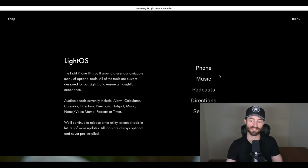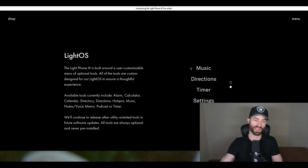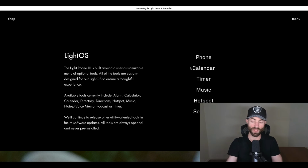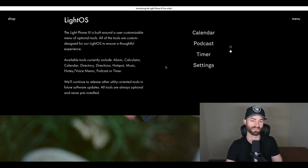Oh, and this actually has hotspot, which is another very rare dumb phone feature. So if you're at a coffee shop and you have your laptop and you don't have access to the Wi-Fi, this does have hotspot, which is really, really cool. It's got a timer, directions, basically all the things that you would need.